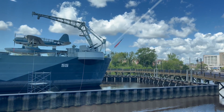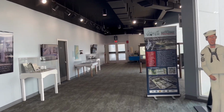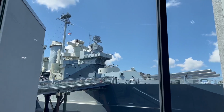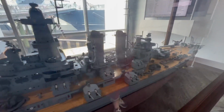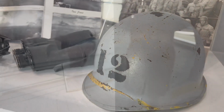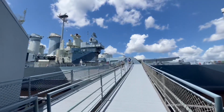We're about to go out there. Paid admission beyond this point. Got some displays before we're gonna go take that walkway. Here we have a scale version of the ship. Here we go, up to the deck.